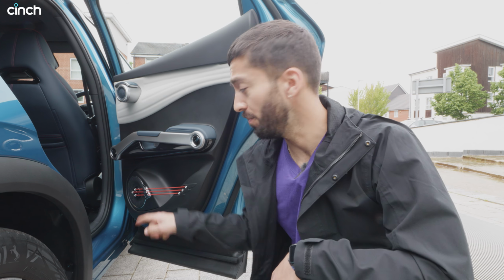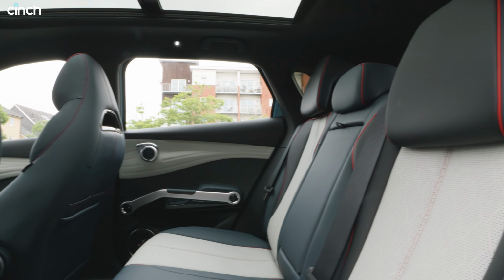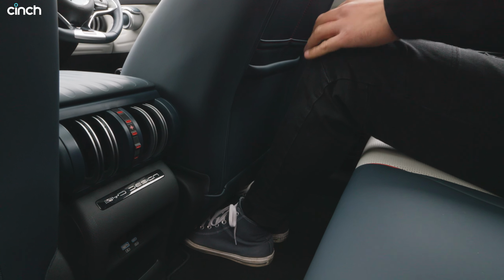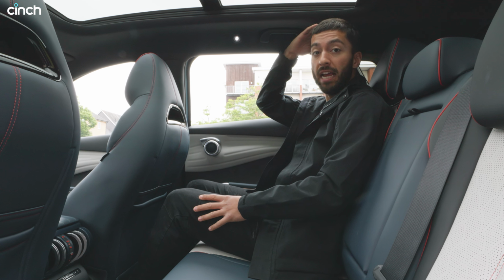Because they're in the back as well. Now, in the back, it's a bit more of a standard affair. You've got a good amount of space. This seat is how I like it, and I'm comfortable. Lots and lots of knee room, and headroom, while not class leading, is pretty good.